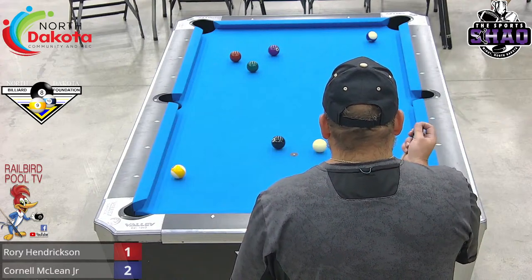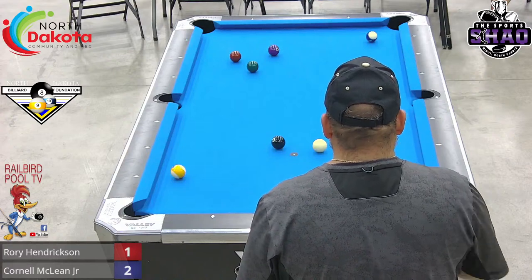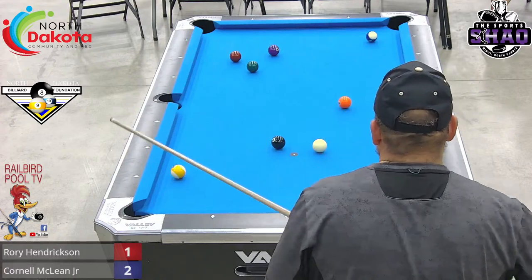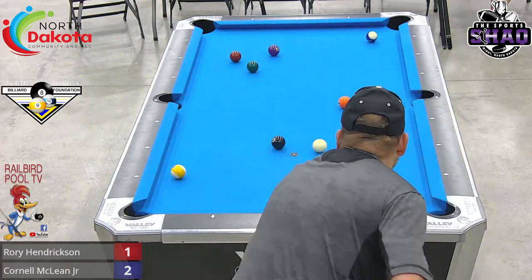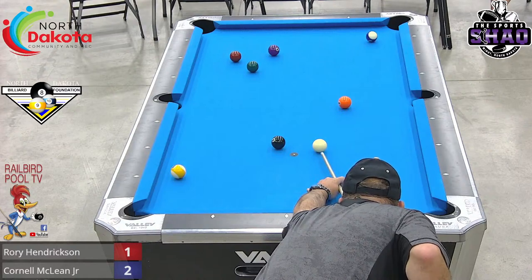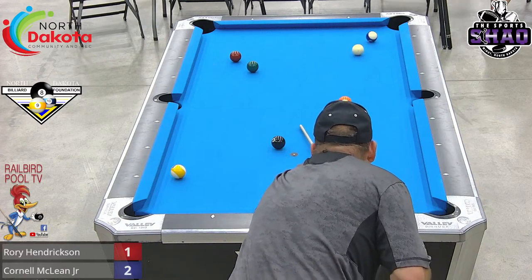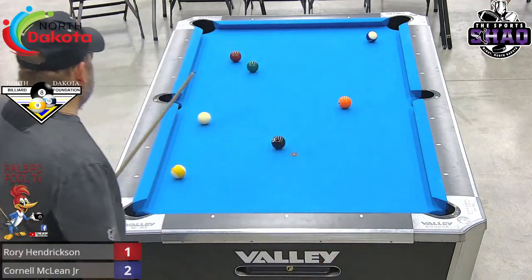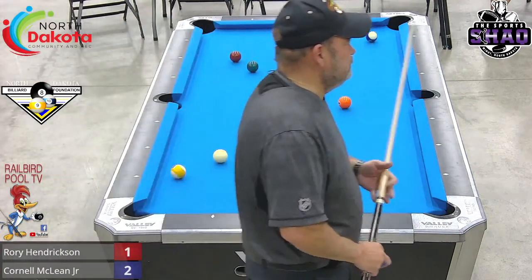This will be a test to see if he's adjusted his speed at all right here. This is a good speed test for him right here, because he wants a good angle on this 5 so that he can attack that 6 aggressively. Is he going to be long? It's not bad there.